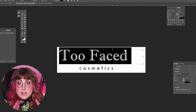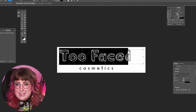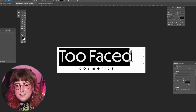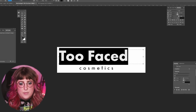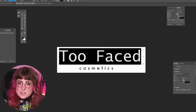Something where it's a really bold, stylized font for the main word, and then for the subheading to have something really thin and really clean. They had that before, so I didn't change a whole lot as far as the vibe of the logo, but the font is different. It's a different kind of Too Faced. Before it was a more Regency scripty one. This one's a little more hand done.